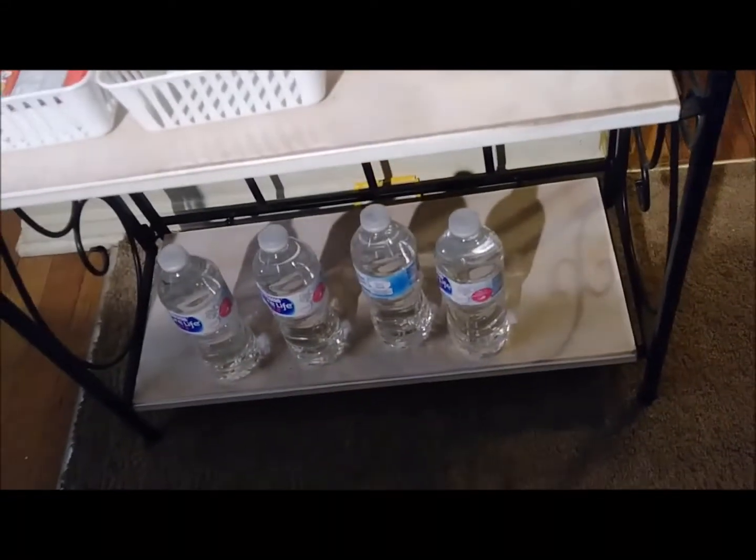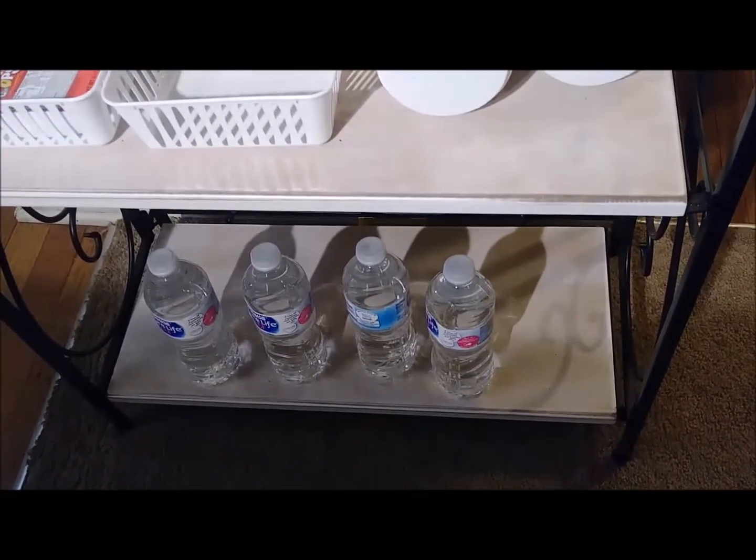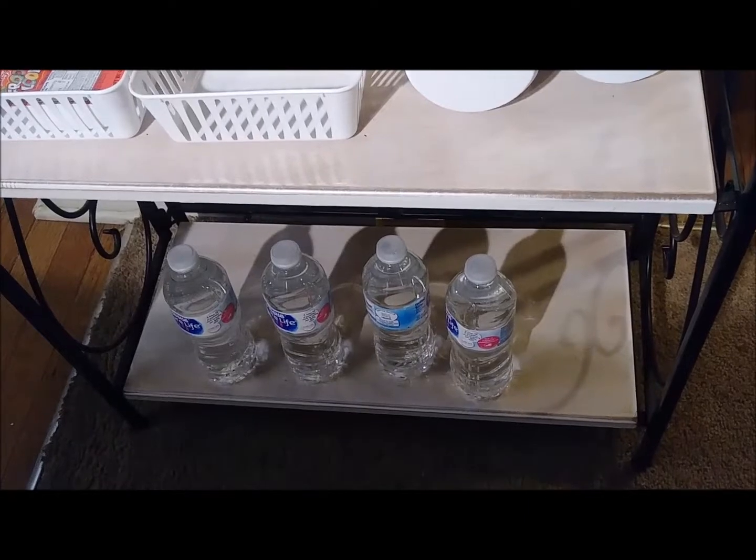Okay, and so on the bottom shelf, it looks sad now because we only have these 4 bottles, but this is where we keep our bottles of water.